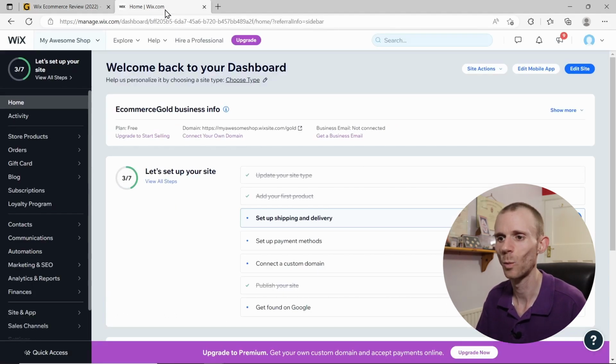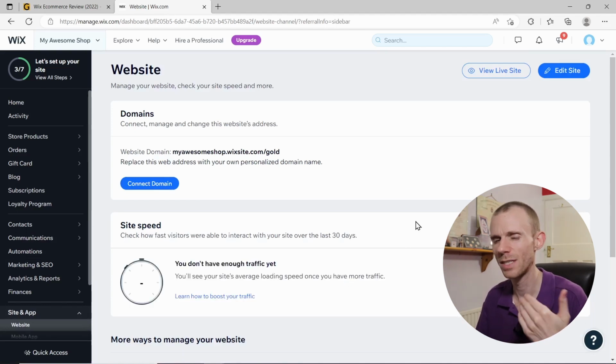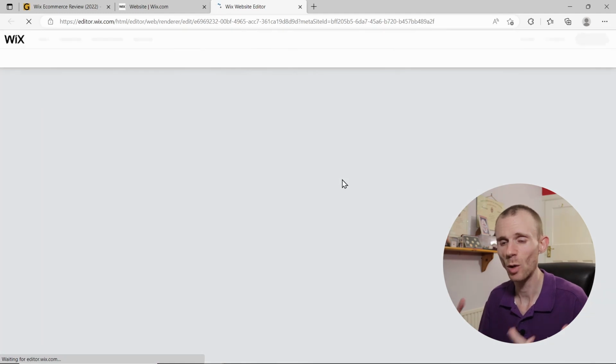So if we go into our Wix dashboard, click on Site and App. Once it loads, and one thing you will notice when you're using Wix is it can take a while for different pages to load on your site. It's not the quickest loading dashboard out there. So if we click on Edit Site, it'll bring up the theme customizer. And once again, as you can see, it's taking a while to load. It's not quick, it's not snappy like some of the other platforms out there.